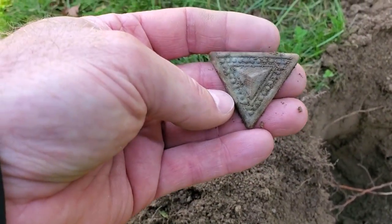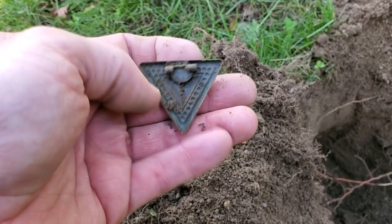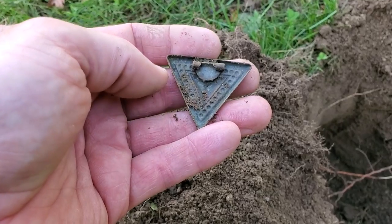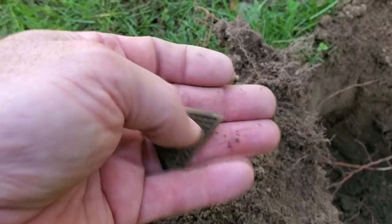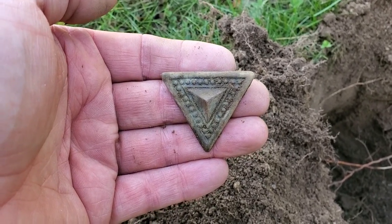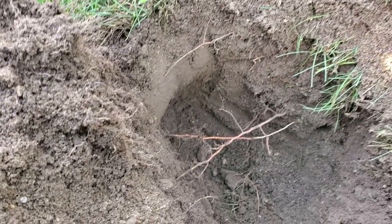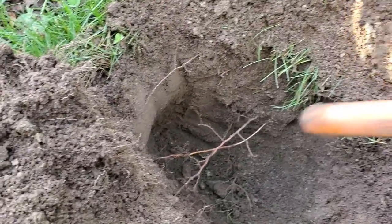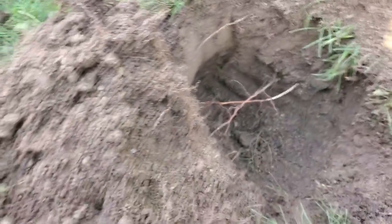On top is a little triangle design, a little fancy. Flip it over, you can see where the pin was right there, or some type of hinge. I don't know what this was, but hey, I'll dig it. I'll dig anything right now just to see. And you can see how deep that was. If I put my pointer in there, you can see that's at least 10 inches deep.